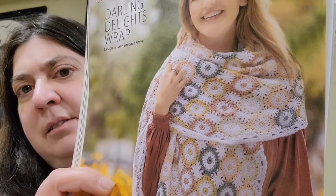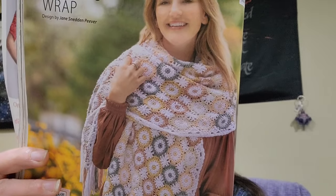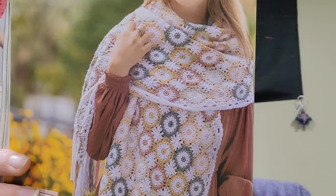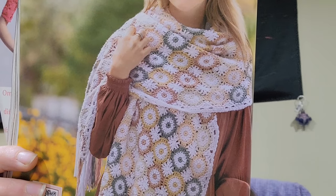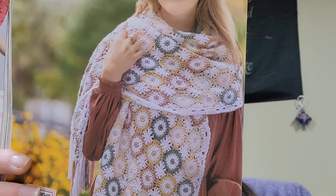Pages are sticking again. Next we have the Darling Delights Wrap by Jane Sneddon Peaver. I think that's how you say it. That's kind of pretty, but lots of joining of motifs. I'm not all about that. So skill level is intermediate. Finished measurements 22 inches wide by 60 inches long, excluding edging and including edging and excluding fringe.